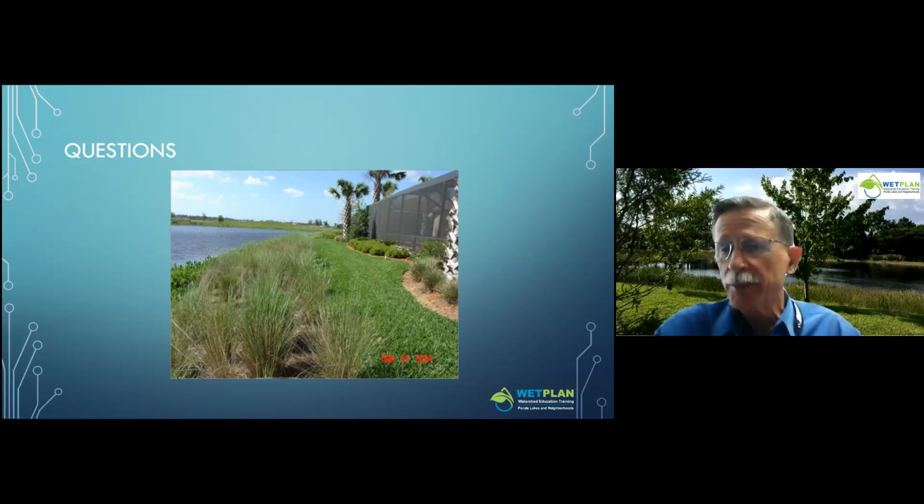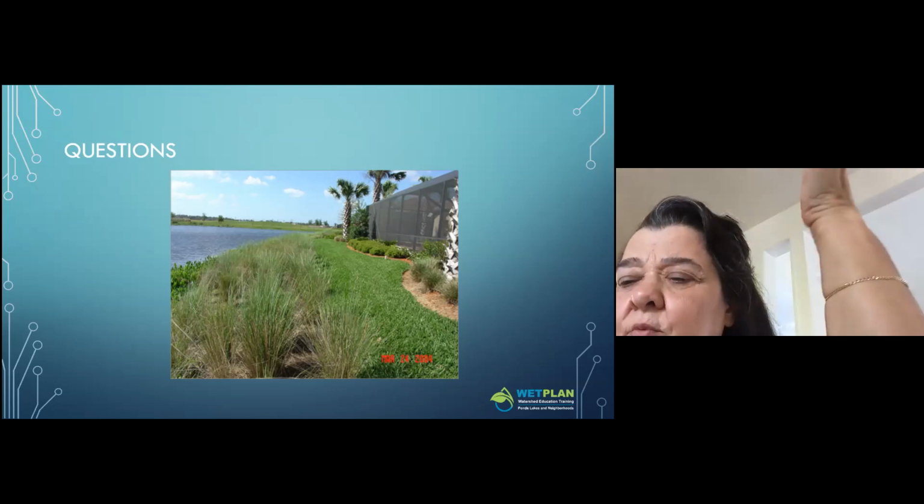If it was a newer development and somebody had put those things in, yes, the county through code enforcement could come out and say this property is no longer in compliance and require it to be changed. The water management district likewise, under compliance, could say that the community is no longer in compliance with their permit. But if it's old enough, it may not have been against the permit at that time, so you may be okay.